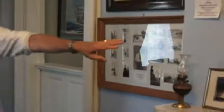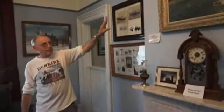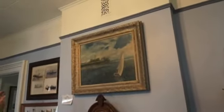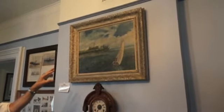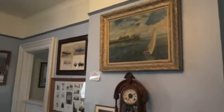Okay? This clock belongs to Mr. Dempsey, and so do those 2 chairs right there. Okay, so those are from the 1850s. This painting belonged to the Arnold family. They had that in the house when they lived here, and their daughter just passed away last year, and her son sent us the painting back and said, "Please put it back in the house." Okay, and it hung in the living room.